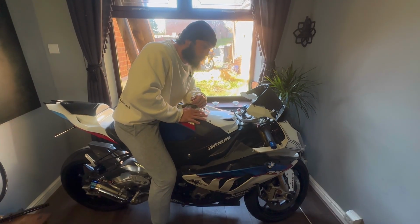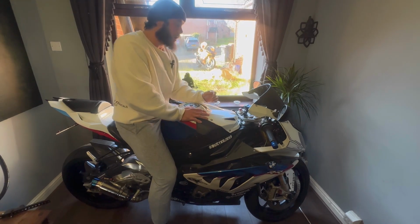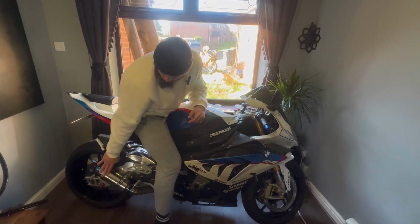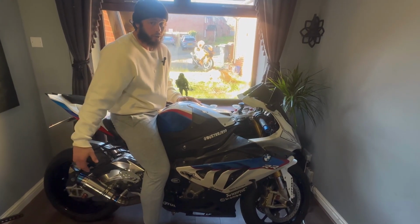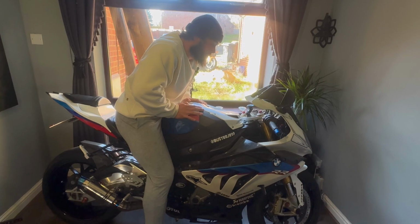A top speed of 200 miles an hour stock without anything being done to it, and with absolutely insane acceleration, you would expect to be able to blow everything off the road. The exhaust is a KO exhaust, and it's loud as hell. With the baffle in, it is so loud. With the baffle out, it's almost unbearable for me to ride. You'd be able to hear me coming from across the town.